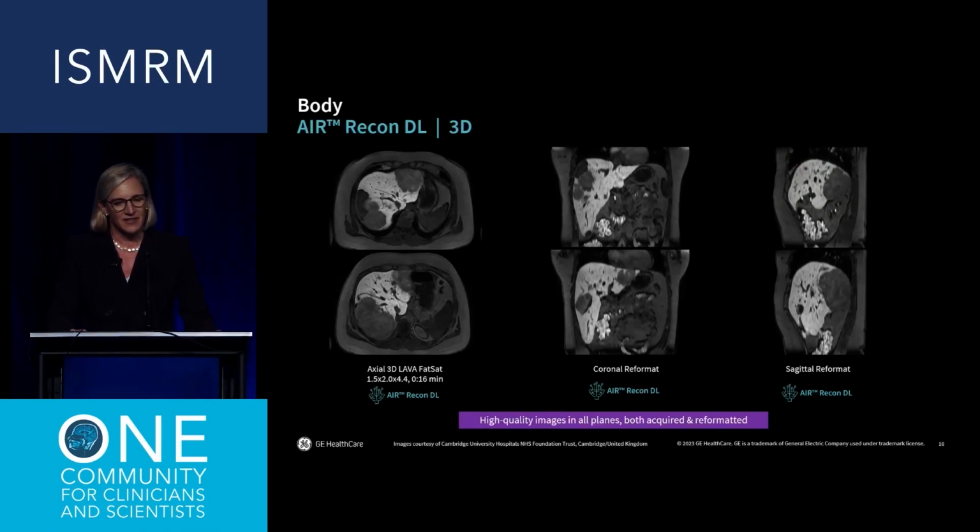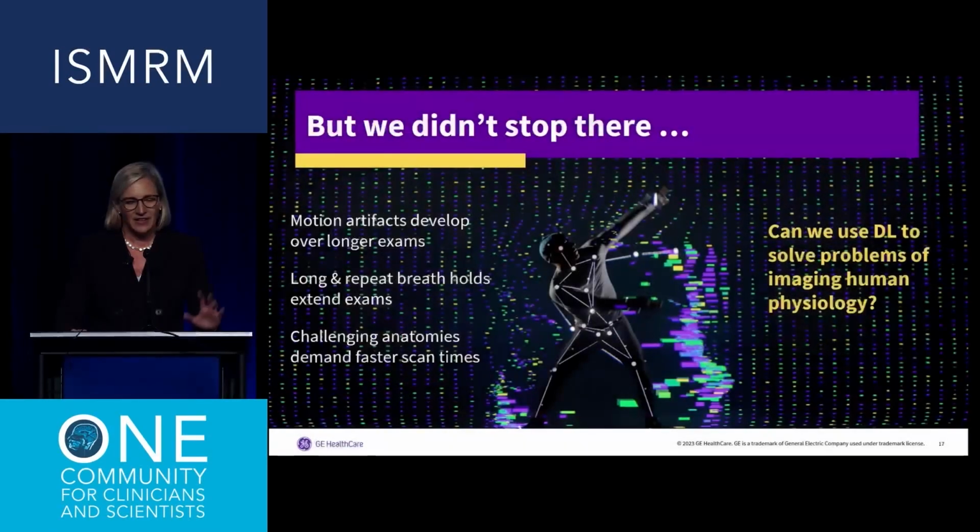And here's a 3D Air Recon DL example, post-contrast in the body at 1.5T, with multiple adenomas depicted clearly in both the acquired axial and reformatted planes. So Air Recon DL was definitely a revolution, but we didn't stop there.